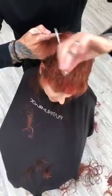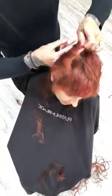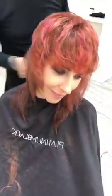I am going in at an angle. I don't believe that point cutting is supposed to take off length, only weight. In this case, I'm actually putting in a little bit of cutting damage. And that feels much better.